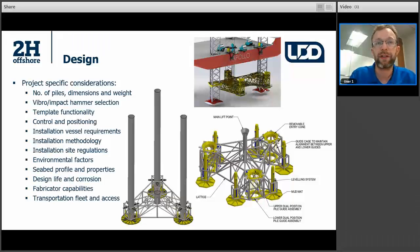Specific installation site regulations and environmental factors. So these may be driven by local government requirements in the region related to the level of noise that can be allowed. That can drive the need for bubble curtains and HSDs, for example. The seabed profile and the properties, so that will affect the amount of leveling that's needed on the individual columns within the structure, but also the design of the mud mats themselves. And you can see on the right there's a design where the geotechnical conditions did not suit a single mud mat for each leg. So 2 different mud mats were deployed on each of the different legs there to spread the load and improve the response.